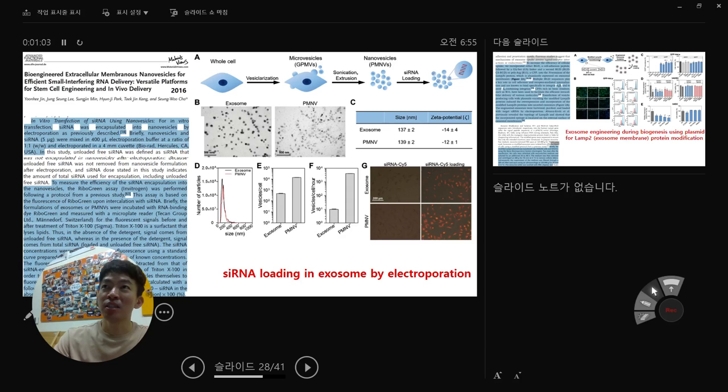This is a cell, and first they make microvesicles, and then they sonicate them and extrude, so their size goes down to EV size, 50 to 150 nanometer, which is called nanovesicles, and then they load siRNA after post collection. So this is their specific methodology.